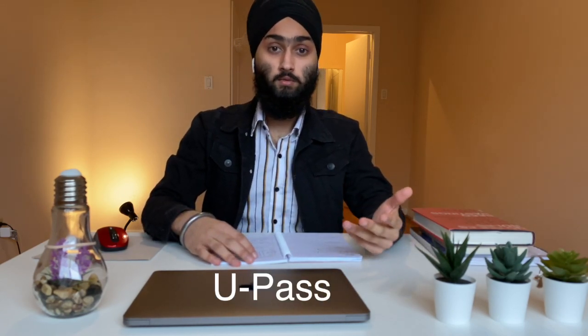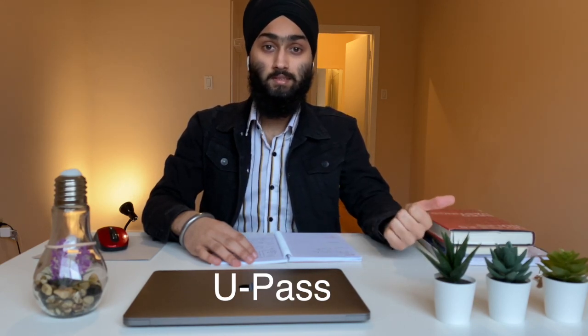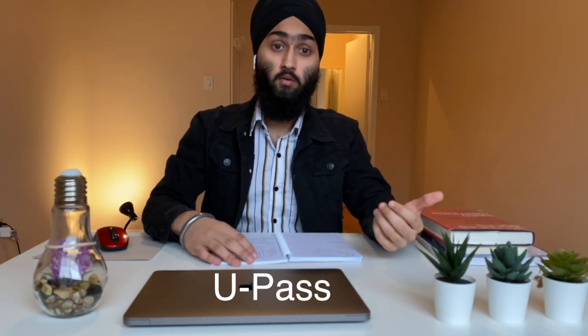And one more thing, MiWay offers U-Pass as well. If by any chance you are a student of the University of Toronto, their Mississauga campus, you do not need to pay anything extra for traveling on MiWay, because they have their U-Pass which students get from their university, and they have already paid all the travel expenses in their fees. So for students of the University of Toronto, U-Pass could be the best option.